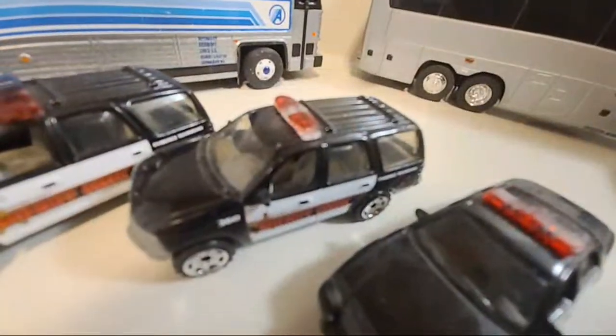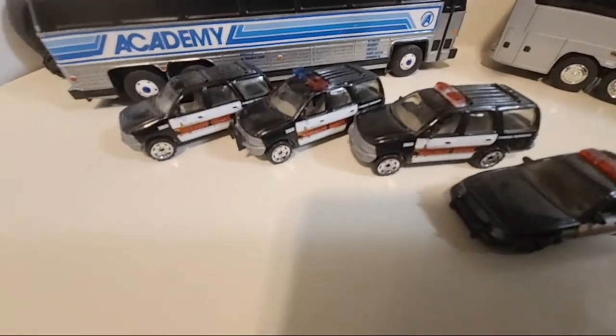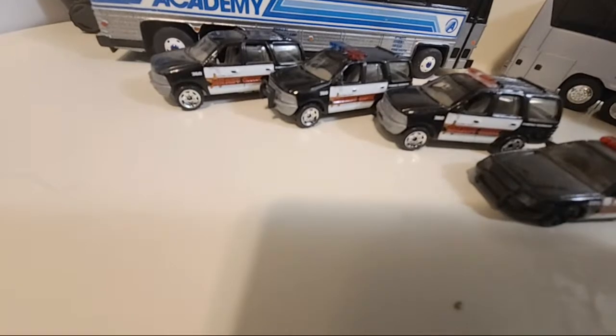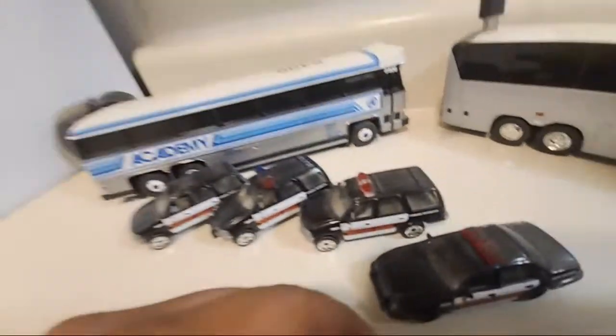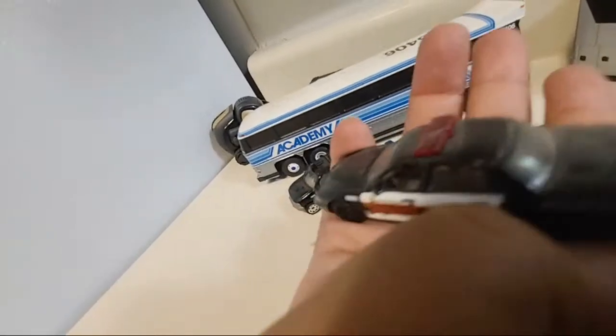These are old. These are old school things. You know, and I love these. I don't really want to get rid of them, but you're here with me now, so I'm going to talk about it. But yeah, the 3 SUVs, and then the Crown Victoria. This is the hardest to find. And this is the original light bar that comes with it.